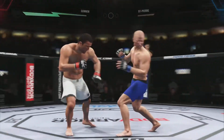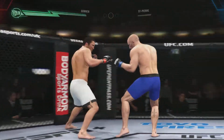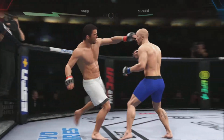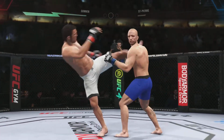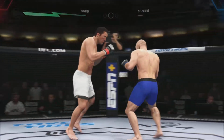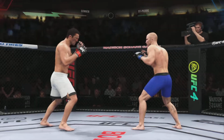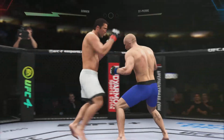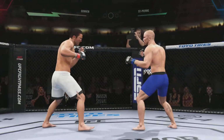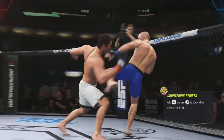Exchanging leather early. Ooh. His misses are entertaining. Yeah, looks a little wobbly on his feet. Oh! Oh! Big power punch lands. Now he gets back to range. He lands a nice 1-2.